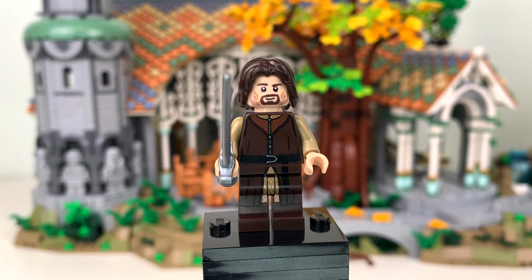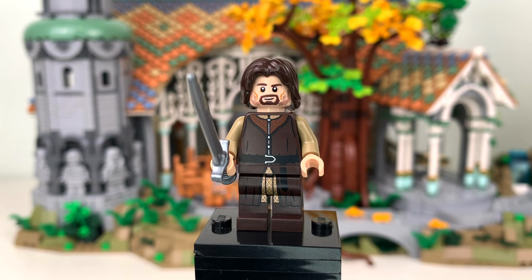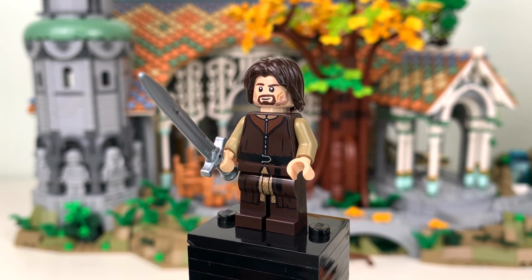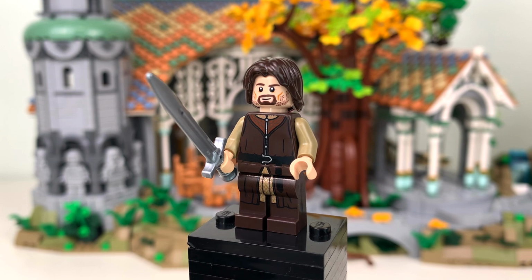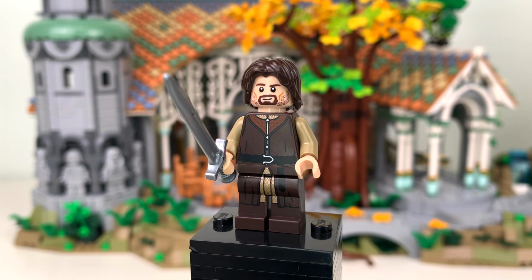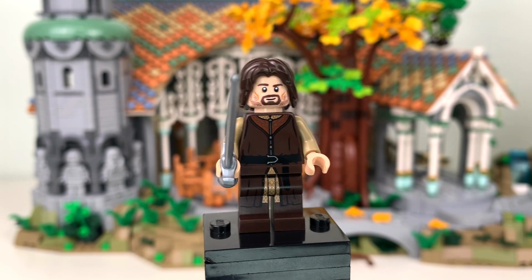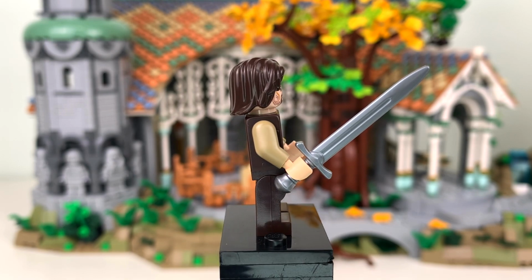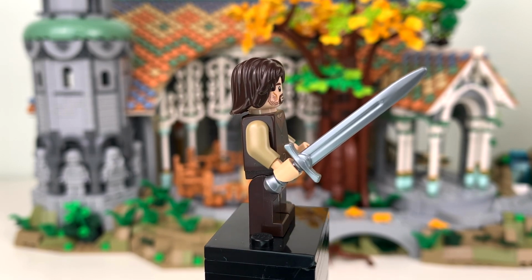Next up is Aragorn, who isn't in his travel outfit for the Fellowship of the Ring. I think all the other minifigures are in the outfits they wear on the journey, but this is Aragorn's special Rivendell outfit. It looks fantastic. I love the torso print. I really like the leg print. He is wielding a brand new sword that did come as part of that weapons pack with Gimli's axes, and I think it looks excellent.